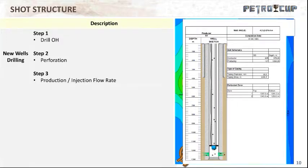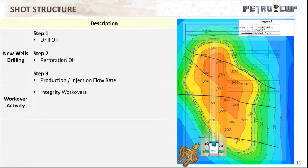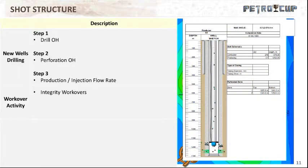The next step is doing workovers. Particularly, select the candidates for the integrity workovers. Like, for example, in this case, we clearly see a water production in here, which is supposed to be patched. So one wants to retrieve a completion and pull down and set the patch. Then pull down the pump and start producing normally.